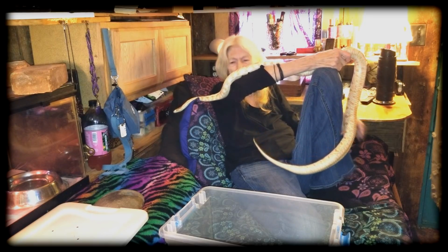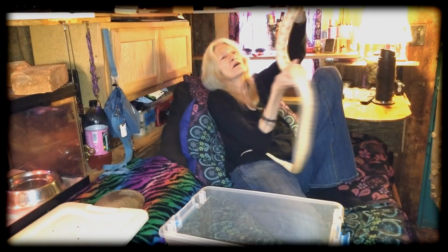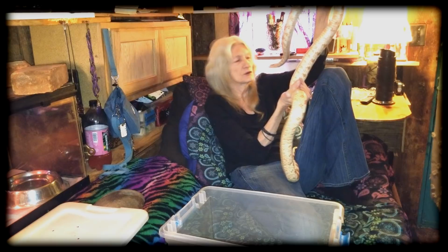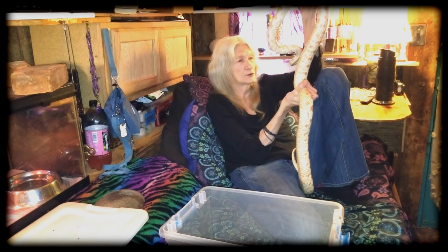Your tail is as heavy as your... Good grief, girl. You just whop me with your tail. I picked the wrong snake to do a discussion because she won't sit still for long. I love you. And no, you're not breeding with Flash this year. No, you're not. You're a retired Missy.